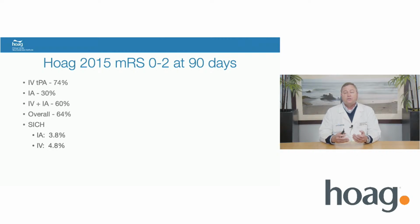At 90 days, we're achieving that after giving IV TPA in 74% of patients. That original trial that I showed you, they did it in about 30% of patients. So we're doing incredibly better than that.